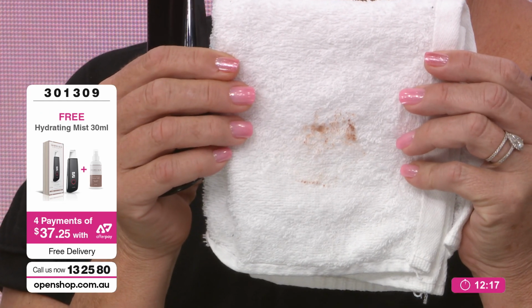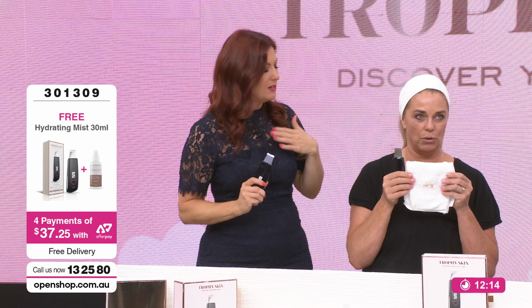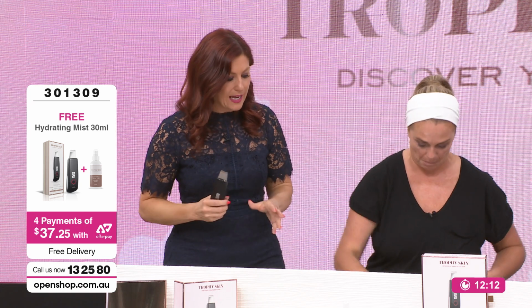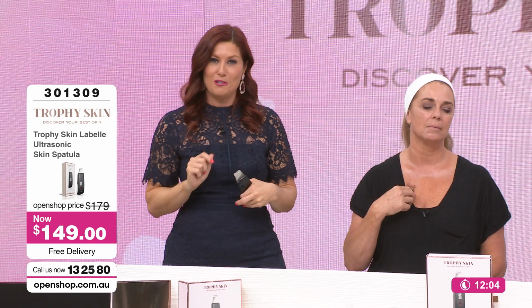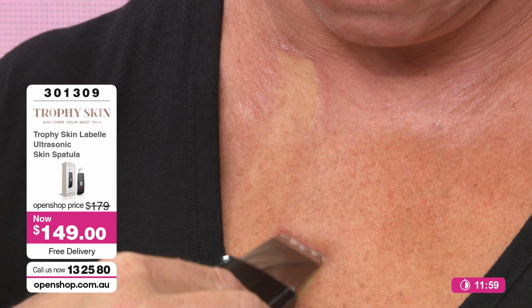Now, what about, can we do the decolletage area? Sure. Great. Now, Claire, if people at home have one of those mirrors with the enlarging magnification, if it's got a light around it, I urge you to pop that there when you're doing it. You are going to be blown away with what comes out of your skin.